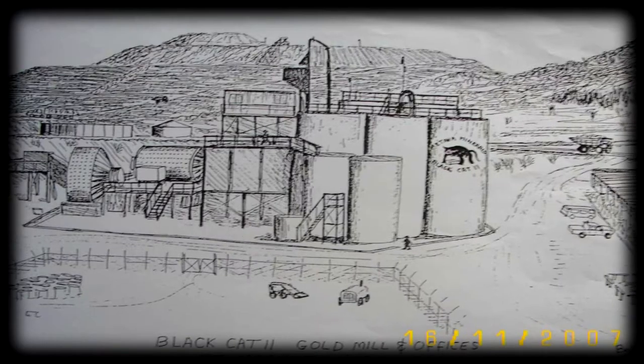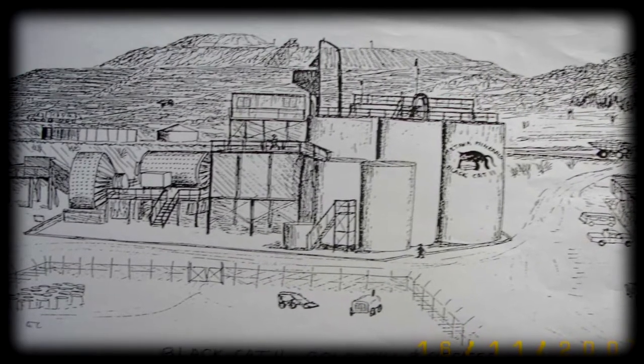The Black Cat mine was operated between 1908 and 1942. Mount Magnet had a modest revival of mining during the 1930s. In the Depression, the population reached 600 in 1941, but it rapidly declined during World War II. Most of the major mines were shut down except Hill 50. By 1950, the population had decreased to 350 people. This is a sketch of the Black Cat 2 gold mine.